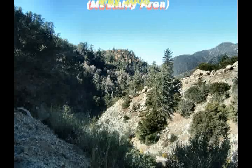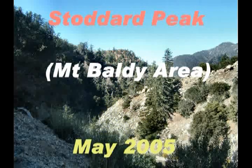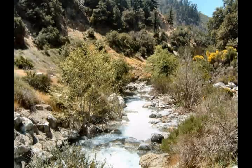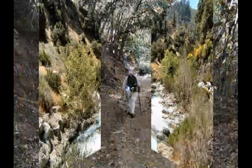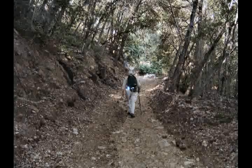This trip took us to Mount Baldy Road, to a side trip that took us up to Stoddard Peak. Just past our starting point, we crossed a very beautiful little mountain stream. And then the trail, which is really a fire road, goes off through a wooded area.